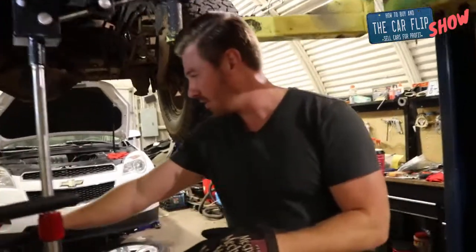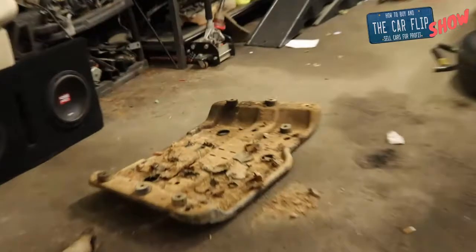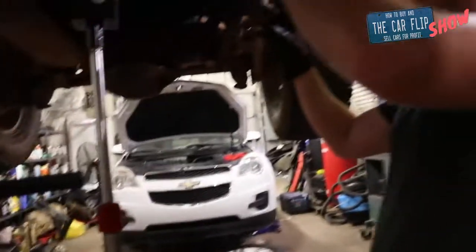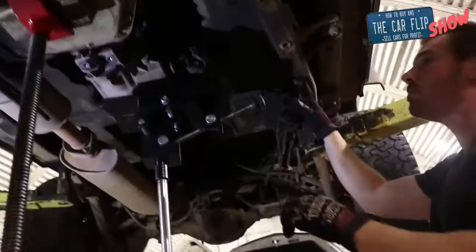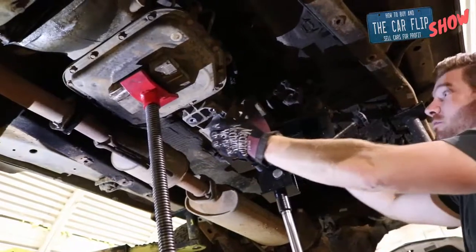Before we can pull the transmission, we have to remove a few things. If you'll pan the camera down there on the ground, that is the transfer case pan. The transfer case pan mounts, if we come back up here, to the frame of the vehicle. We've got 1, 2, 3 bolts that come through the pan and hold it on. The transfer case pan's job is to hold our transfer case here.